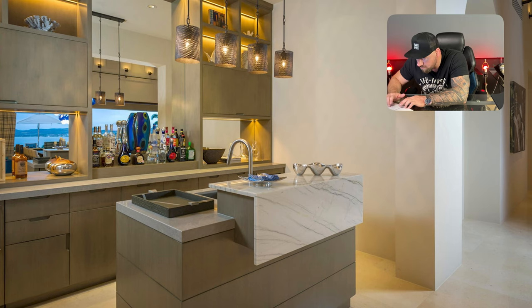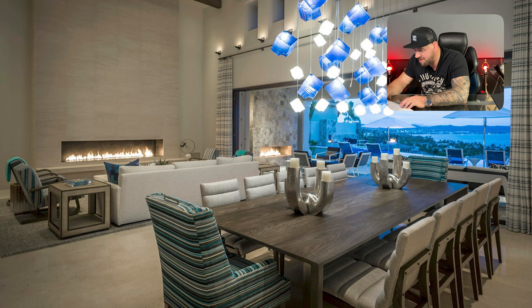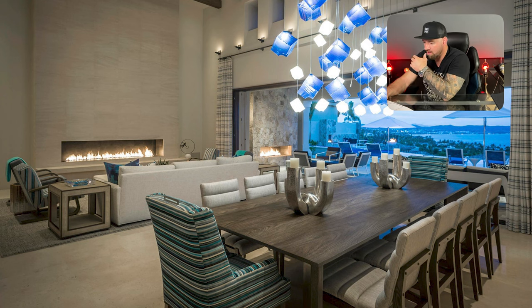Amenities, gonna pull up those amenities. It's probably gonna have everything I would imagine. Bar, yes. Deck, yes. Fireplace, yes. Hot tub, yes. Pool heater, yes. Interior features, yes. Terrace, yes. Barbecue, yes. Fire pit, yes. Fountain, yes. Pool, yes. Secondary kitchen, yes. Spa, yes. Exterior features, yes. Why don't you got a TV though, bro? You got a $12 million house and you can't afford a TV?